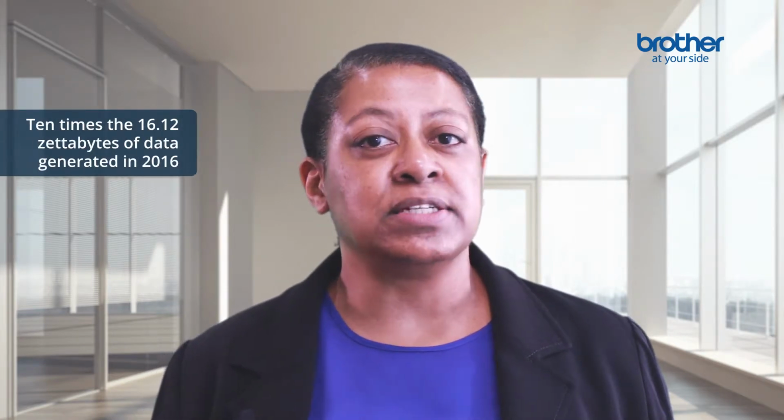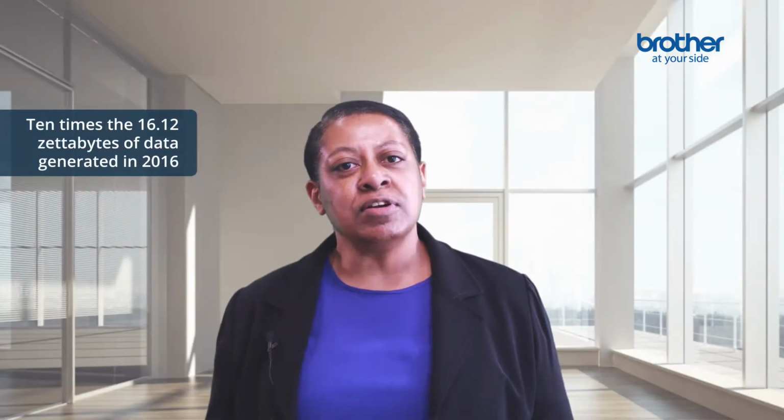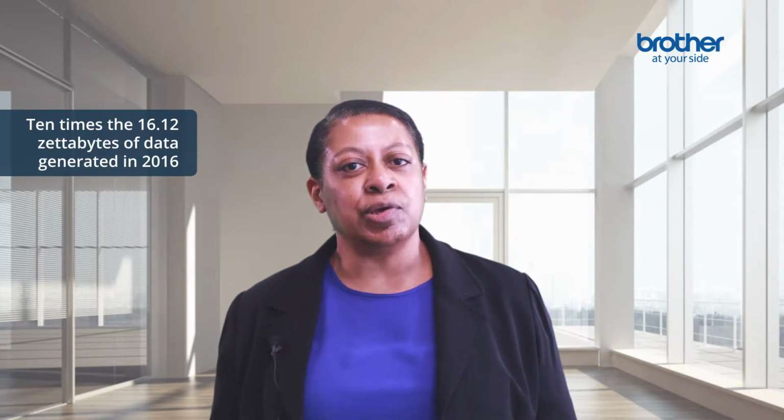Companies receive and process so much information that they increasingly find it challenging to manage it effectively. IDC research shows that by 2025, the amount of data created, captured and replicated will grow to 163 zettabytes, or 163 trillion gigabytes. That's 10 times the data generated in 2016. But if you can't find the data easily, how do you know it's secure?